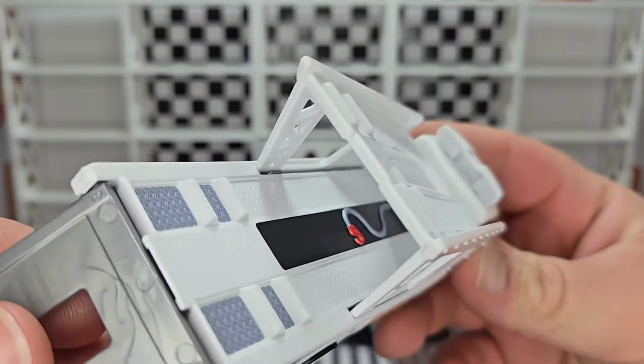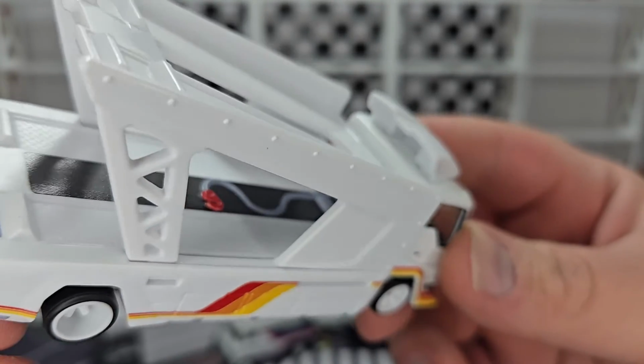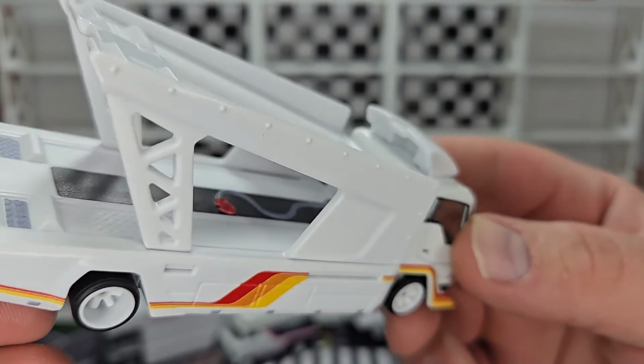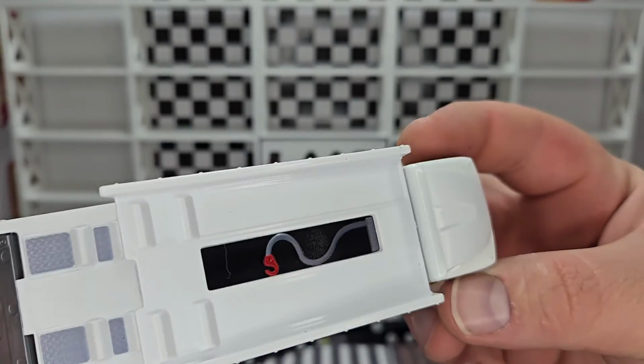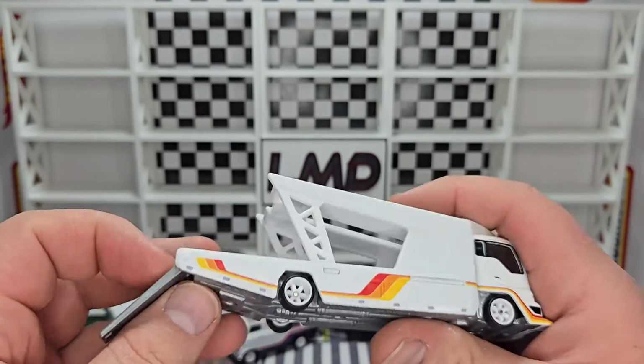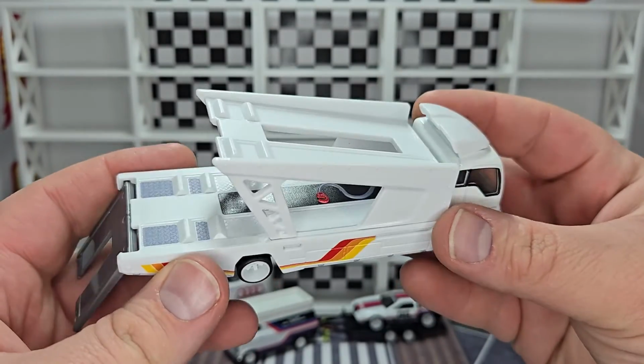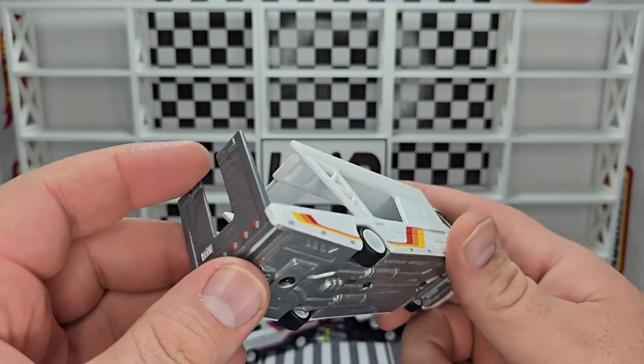So first off, on the inside of the hauler, there is a winch in there, and it is painted up, which is really, really nice. I know it's really hard to see in there, but there is a winch printed up, looks good. Of course, there is just a ramp. This top piece is fixed, but it is designed to hold 2 cars. Just a basic ramp that comes up.